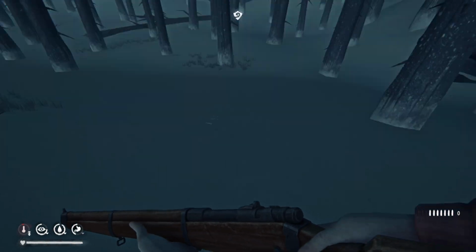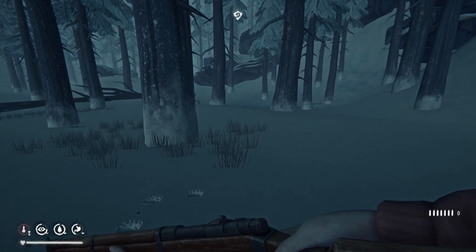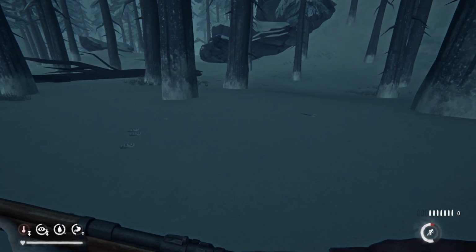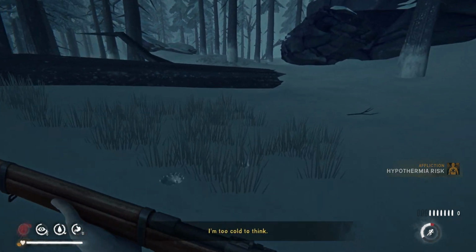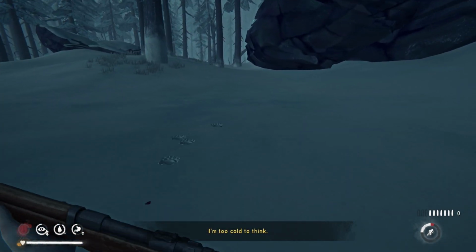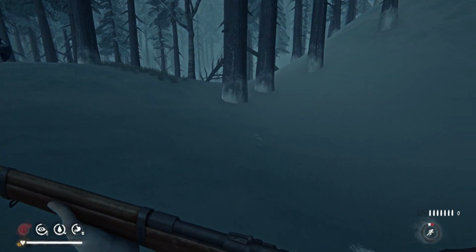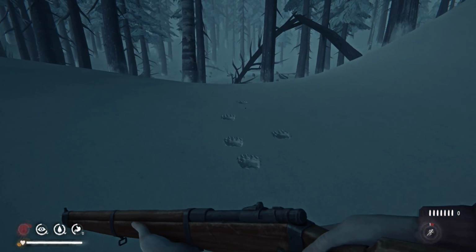Came down over here. Went this way. Oh, it's too cold to think. You'll be fine, Astrid. Don't worry. We're just hunting a giant man-eating bear. I think being cold is the least of your problems.